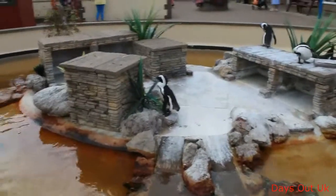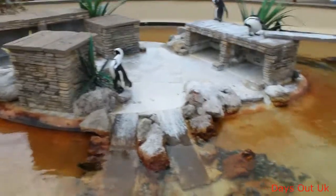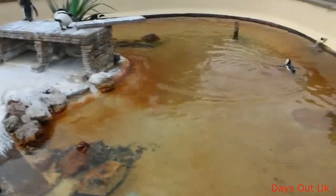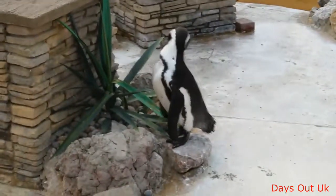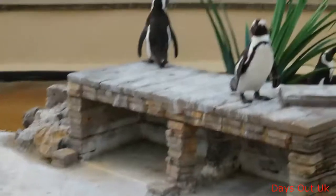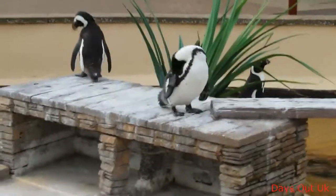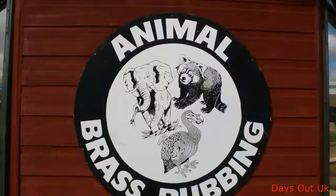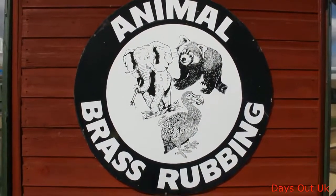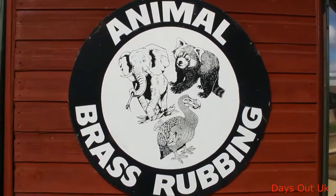Now the talk's over, a little show around without the people all about. Look. Very cute. Definitely the cute factor again. There you go. If the kids want to do some animal brass rubbing, go inside the hut, there's plenty of brasses.